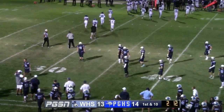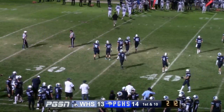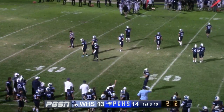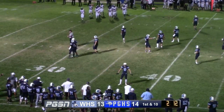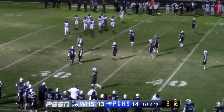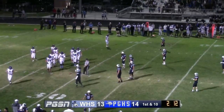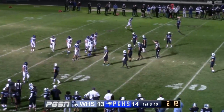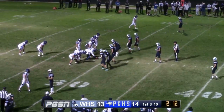We still have more than 2 minutes left, and the Vikings on the 29-yard line. It's going to be interesting to see how they run this, if they go to their strength of running it, or if they want to keep going for some passes and seeing if they can open up the field. But so far, the Pleasant Grove Vikings have been very successful with the run. Again, 2:12 remaining in the first half of play. Vikings lead 14-13 against the Westlake Thunder.